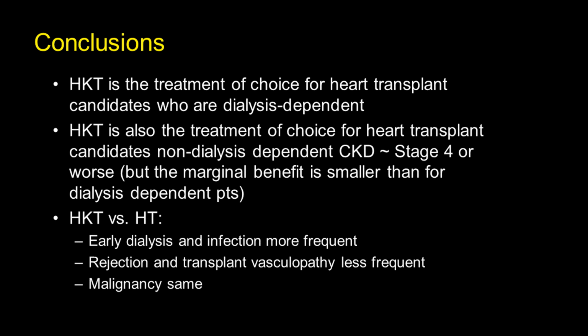And when you consider HKT versus heart transplant alone, recognize that early dialysis and infection are more frequent, rejection and transplant vasculopathy are less frequent, and malignancy occurs at about the same rate. And that's what I have for you.